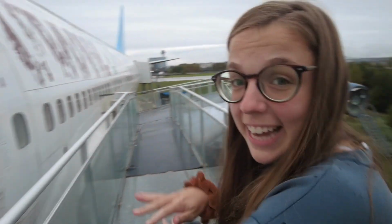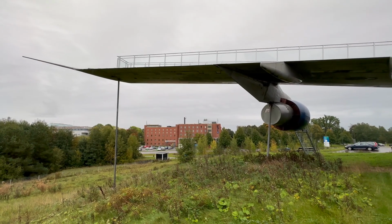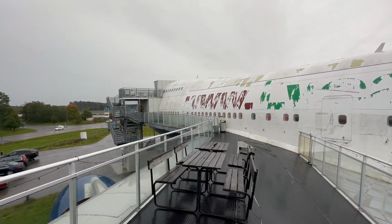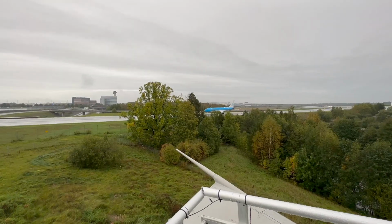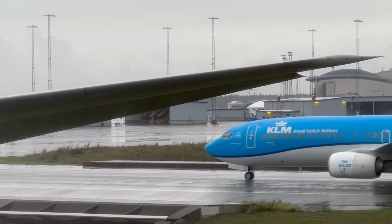There's literally like a balcony on top of the wing. This is crazy. They have little picnic tables. If it was a nicer day, it'd be a great view. It still is. I mean, it's only drizzling. It's kind of clearing up. Oh, you can see the airport.